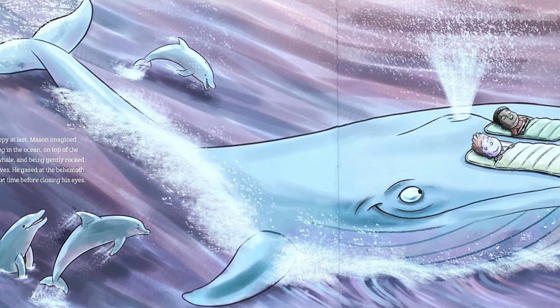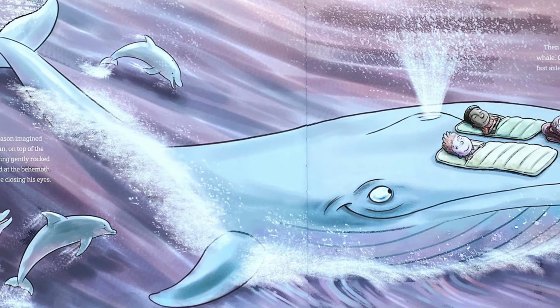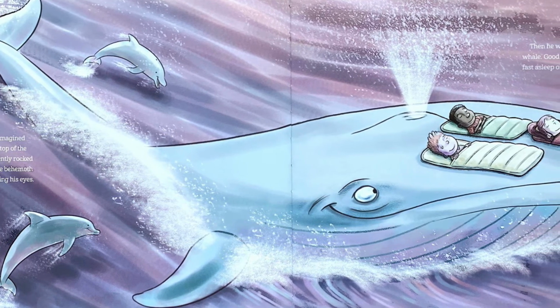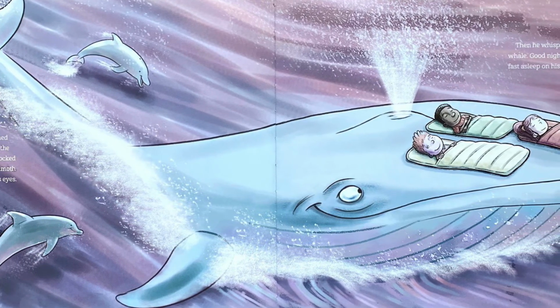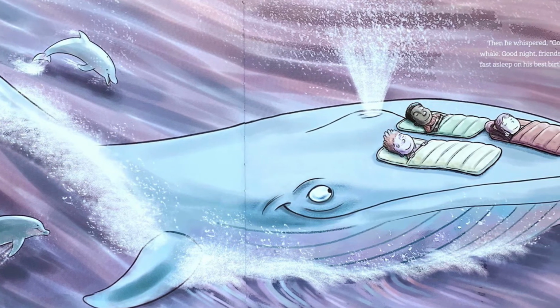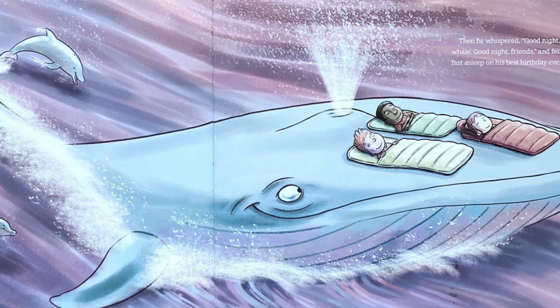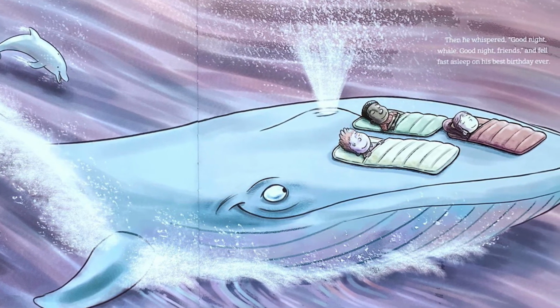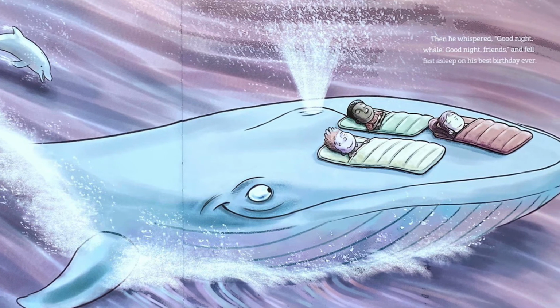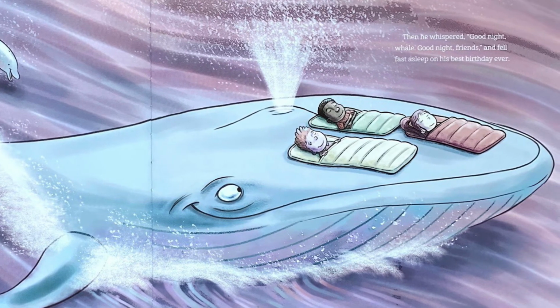Sleepy at last, Martin imagined floating in the ocean on top of the blue whale, being gently rocked by waves. He gazed at the whale beneath one last time before closing his eyes. Then he whispered, "Good night, whale. Good night, friends."